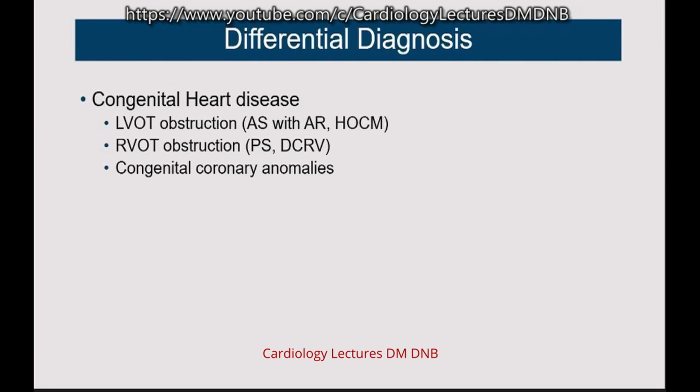How common is it for children to present with classical angina? As you described, how many children present with classical angina? Only 10% of patients present with classical angina in congenital conditions. In congenital conditions only, sir.